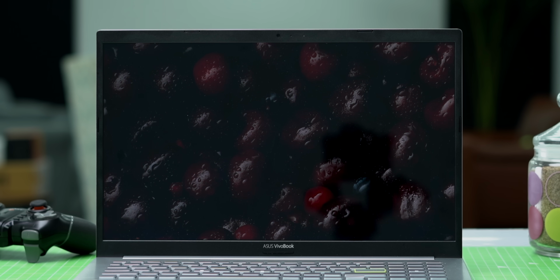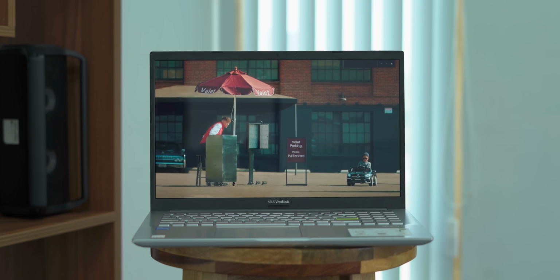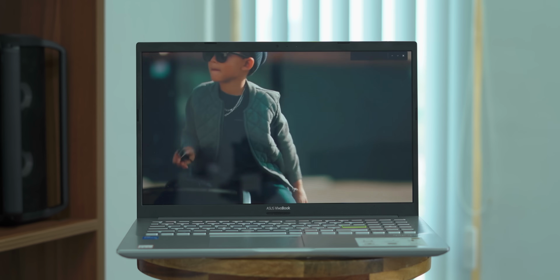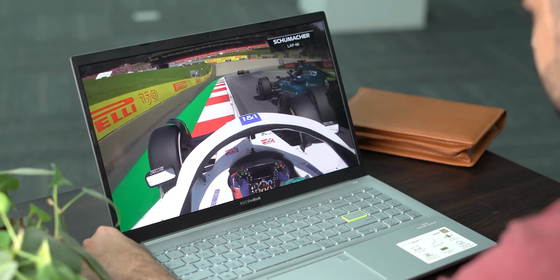It has great colors, great brightness, and you know what? Then there are the speakers, which are fairly loud and even better in terms of details and clarity compared to the fairly good VivoBook 14 speakers. So the multimedia experience here is the best, and that's the reason I said this makes sense for students.